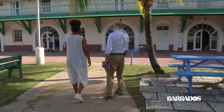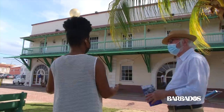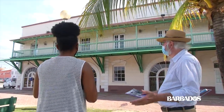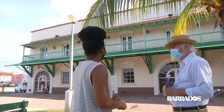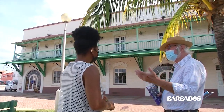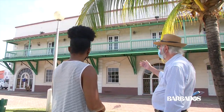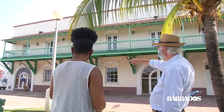How old do you think this building is? When do you think it was built approximately? Can I help you, Carl? Okay. It's one of the oldest standing buildings in Bridgetown. Not as old as the Nichols building, which dates from the middle of the 17th century. But this is built around 1710, 1715. Really? To a specific style, okay.